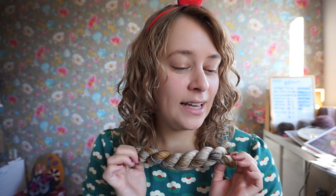But not actually, because I have to leave in about an hour. So I'm just going to wind this mini skein, and then I'll be going to my parents to celebrate my mom's birthday, and then afterwards, Santa Claus.